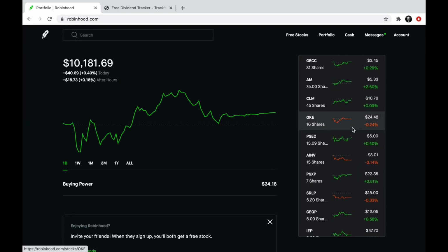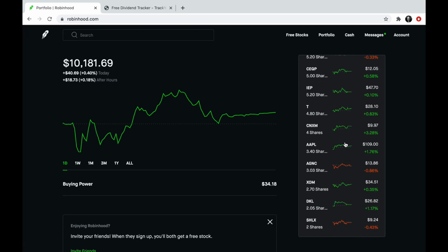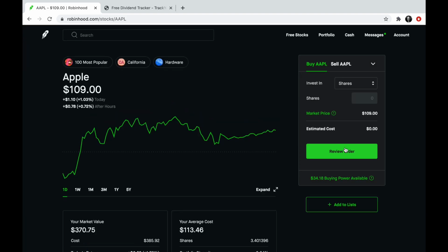Let's scroll down. There we go, Apple down here. I keep investing in Apple. I know the fact that Apple doesn't pay much in dividends, yearly or quarterly. But I believe Apple is still way undervalued. I believe in the next 6 months or a year Apple is going to be up to 400 or 500 again. So I try to invest every week on Apple.